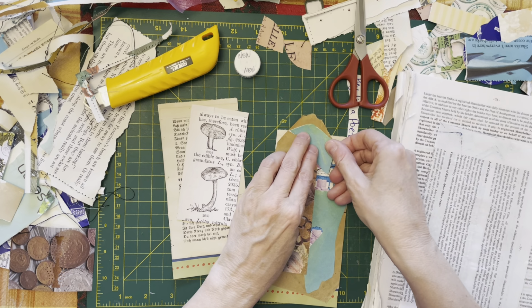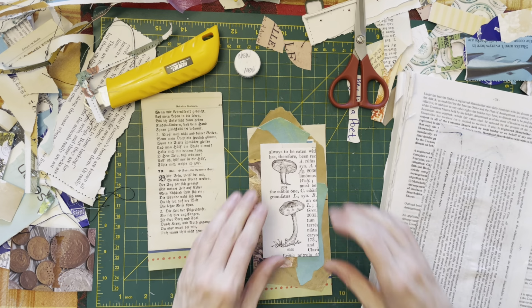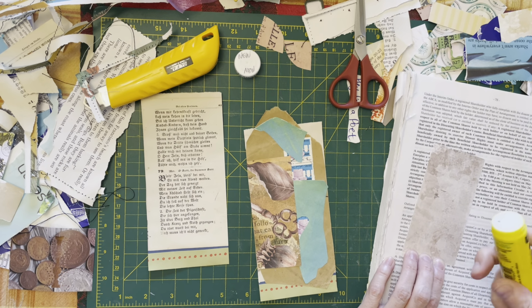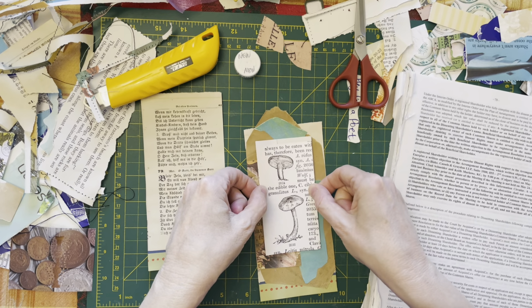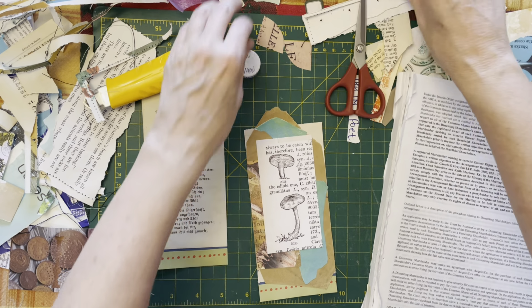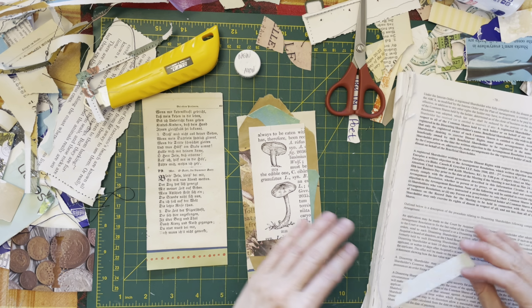I do like that curve. Here we go. Yeah, just gonna pop that on there. Just like that. I don't do a lot of sewing around the edges of cards, and I think more's the pity. There, I like that a lot. And, yeah.